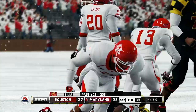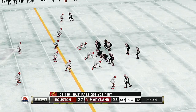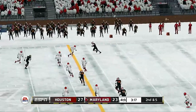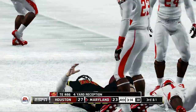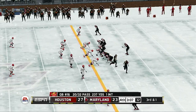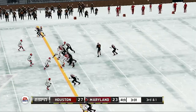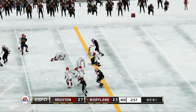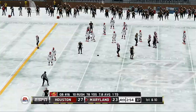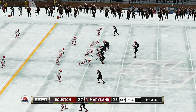Slings it. And they make the stop around the 33-yard line. Pulls it in, and he's in the open field. He's taken down around the 36-yard line. He's at midfield. He gets to about the 41-yard line. Just under three to go in regulation.